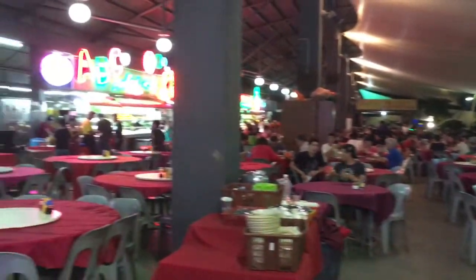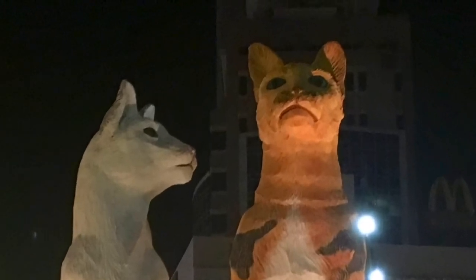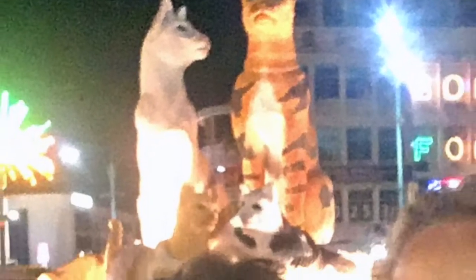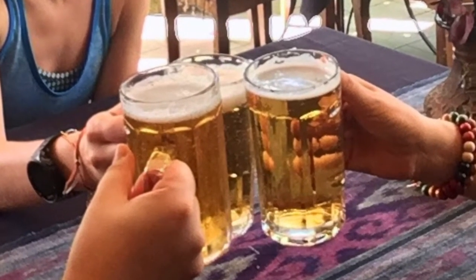So all in all, we really enjoyed our time in Kuching, not only as a gateway to many amazing nature sites surrounding it, but as a city itself. So that was my last week in Malaysia.